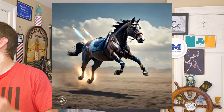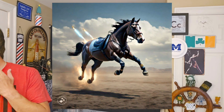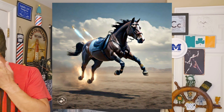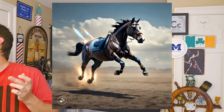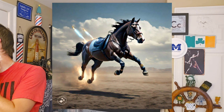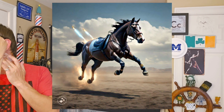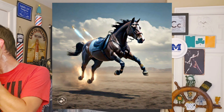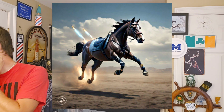AI image for you. I typed in horse wearing rocket pack, and that's what I got. Before that, I was trying to type in horse with wheels instead of legs, and it kept giving me a toy horse on wheels. I knew what I wanted in my head, it just wasn't doing it, so I said screw it, I did the rocket pack. I thought that was funny though. The horse has more than 1 horsepower.